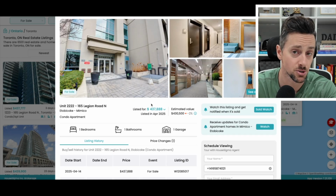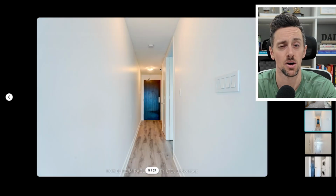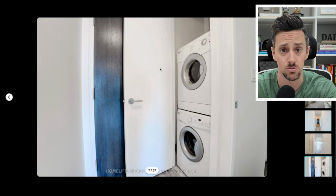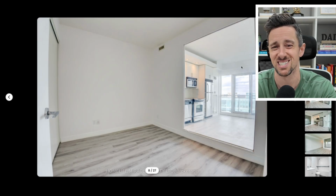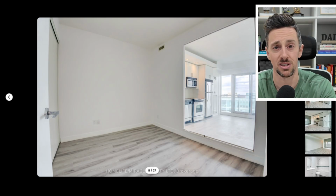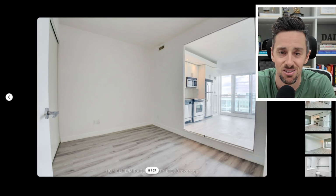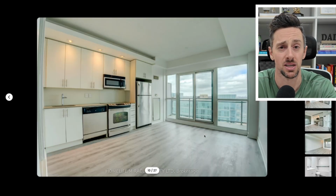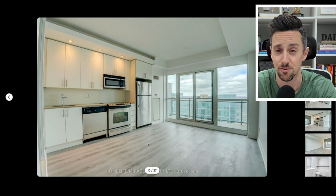So $437,000 this one is priced at. Condo is also actually a very nice condo. We do have some clients in here, but the layout I'm not a huge fan of. It's got the bedroom that has like a faux window essentially into your living space. This bedroom for me is just a little too tight. I don't think it's doing it for me necessarily, and your living space is also fairly tight.